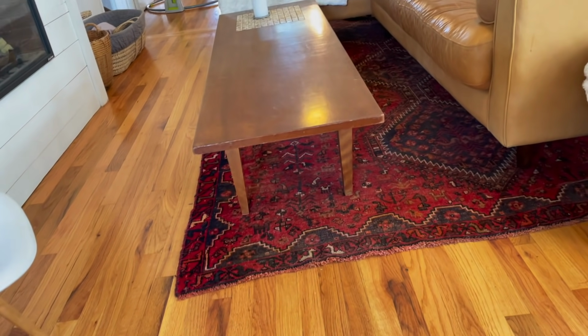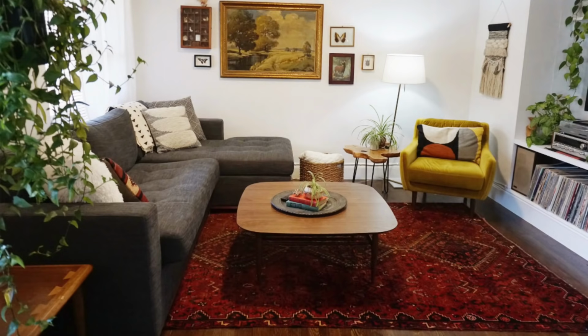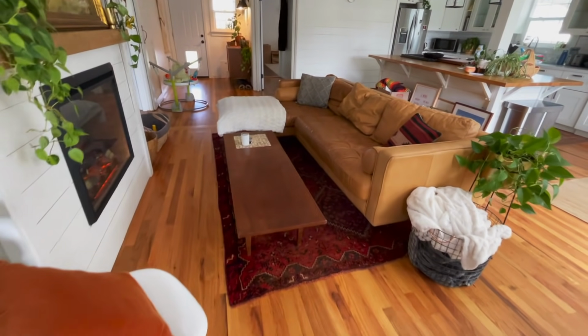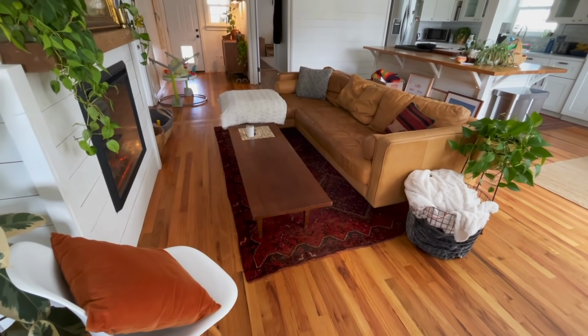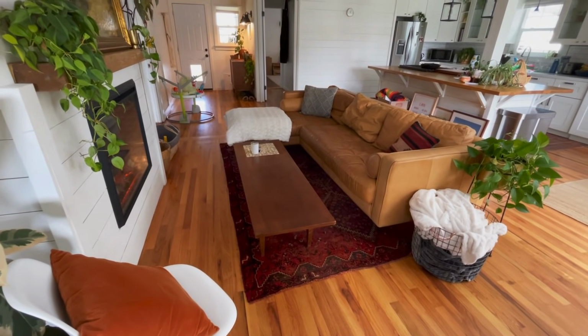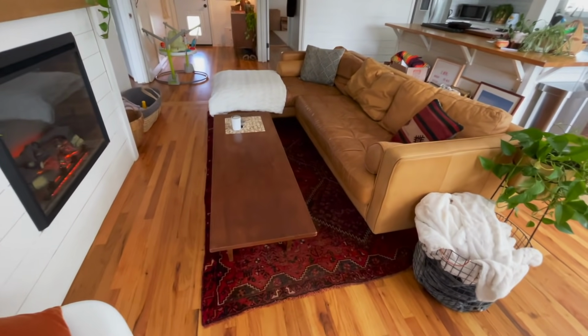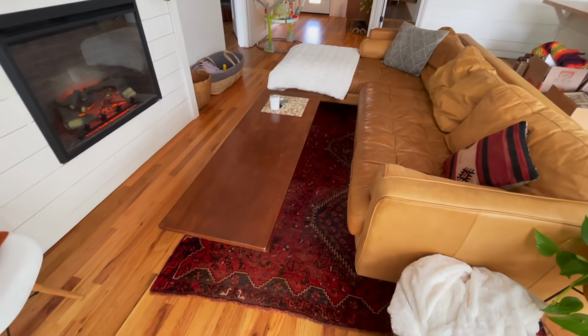So for right now, we have this red rug here, which was in our old house, but it looks a little bit small in this space. So I think that I would like to get a bigger rug for this space, and probably something that's a little bit more neutral. I love the red color, but I think that I want to go in a different direction for this house. So we might move this rug into Monty's room.